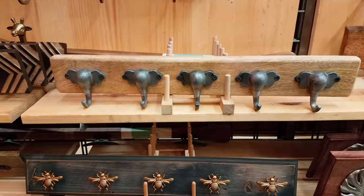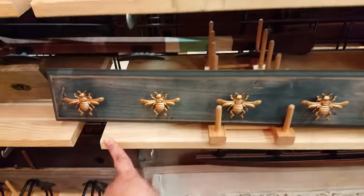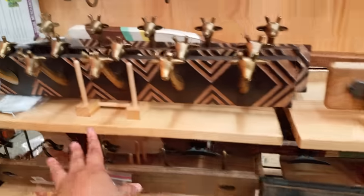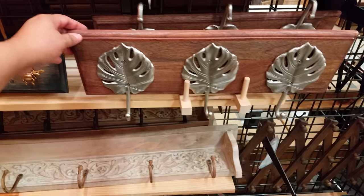We have some wall hooks right here. We got elephant ones. They're going to be $30. I think all of them are going to be $30. Look at this bumblebee one. That one's really neat looking and really cute. We have a giraffe one. $30, same price. And more hooks down here. Oh, look at that one.